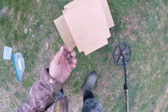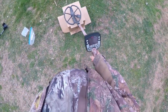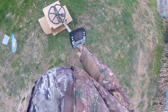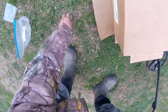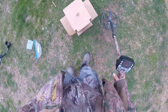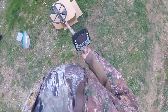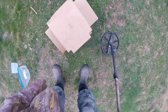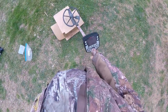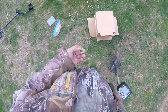Dug this, I believe this is a clasp for a tie. The little chain's in that bag there. See what this reads. That reads 32 in the meter. Again, that's Indian Head Coin territory. Here's a little more sizable target. That one right there is reading 33. Okay, that one right there is reading 34, okay?